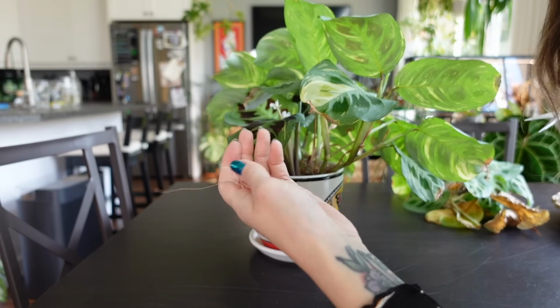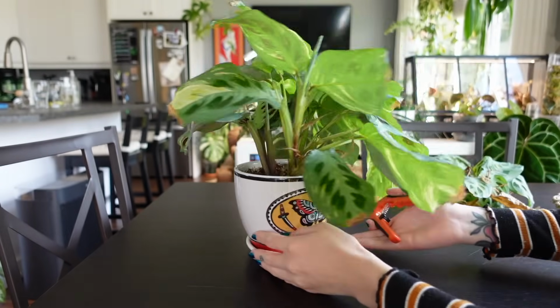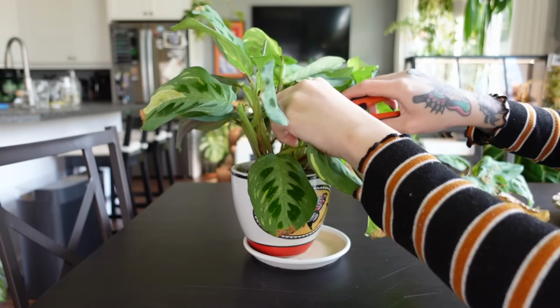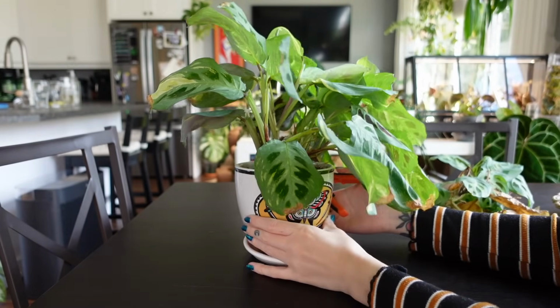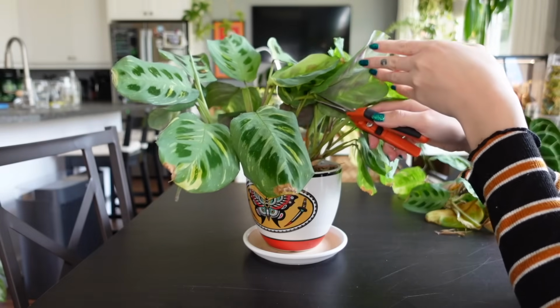She must have had other blooms that I missed. I think that's what those are from. Okay. Wow, she looks so much better already.